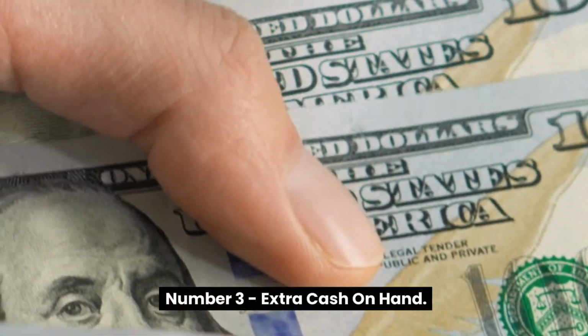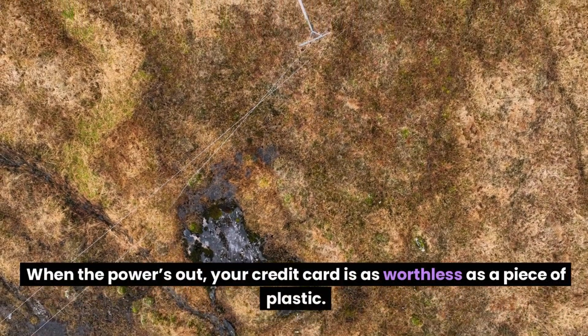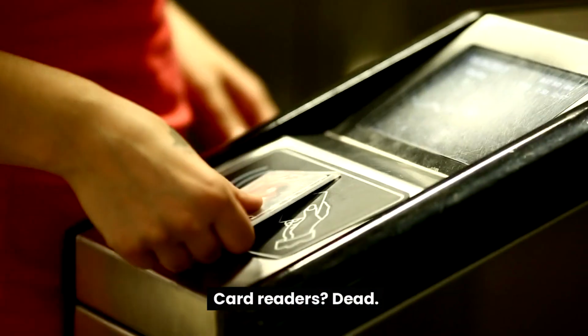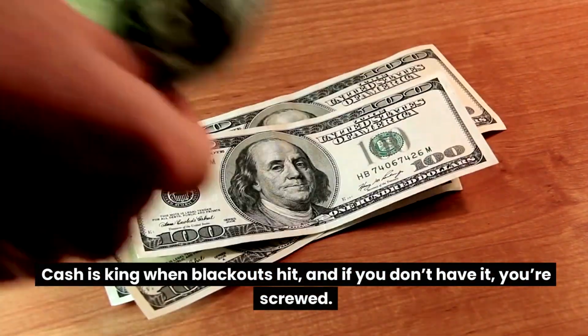Number 3, extra cash on hand. Here's a cold, hard truth. When the power's out, your credit card is as worthless as a piece of plastic. ATMs? Offline. Card readers? Dead. That tap-to-pay convenience? Forget it. Cash is king when blackouts hit, and if you don't have it, you're screwed.